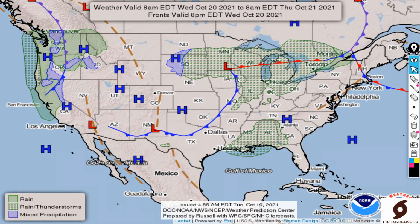So I would even watch out if you're in central South Dakota. You could be seeing some mixed precipitation, I would say, in this area over here. You have to watch out because you're kind of on the battle zone, especially central South Dakota. I'm going to put the line over here. If you're in this black circle right here, you have to watch out for some mixed precipitation.